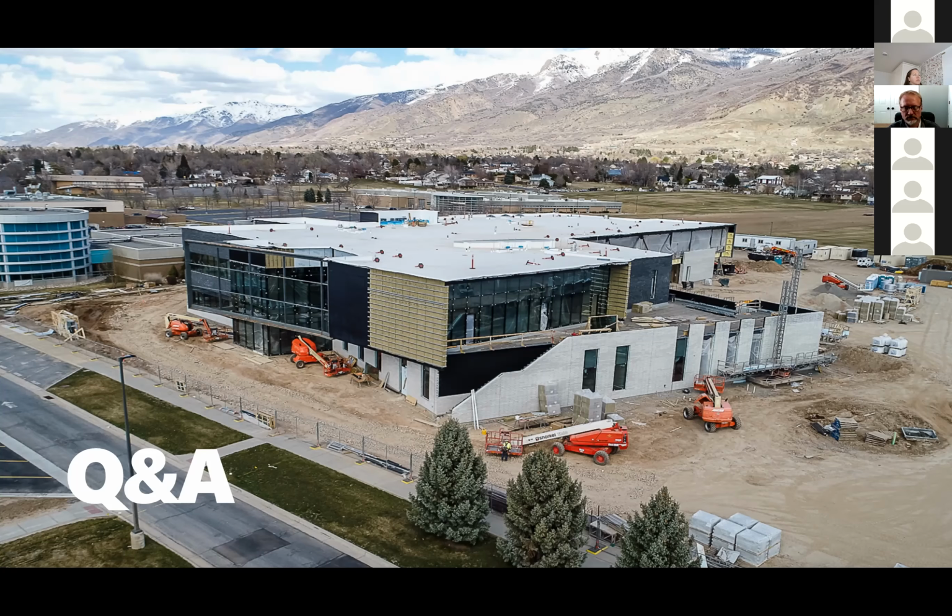Sorry, can I ask a follow-up question, Chris? Absolutely. We have a project as an example, Huntsman Cancer, where the soffit is quite large. It makes up a significant portion of the envelope. Is there a case where you think that should work its way into that analysis tool?